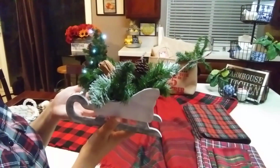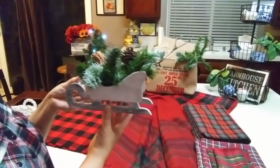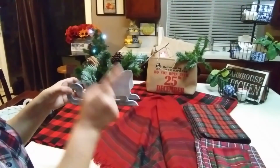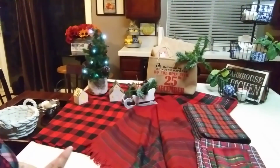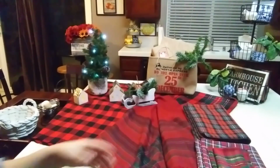So this was $1. I'm not counting the picks because they were part of another piece that I had bought a few years ago. But basically $1. So this was 69 cents and 29 cents. Such a deal. Then I bought a bunch of plaid fabric, some right before Christmas and some right after.